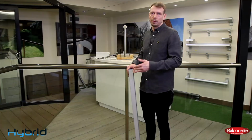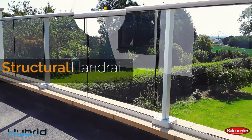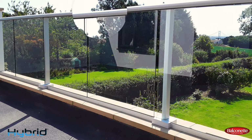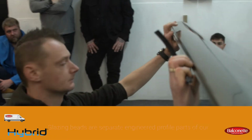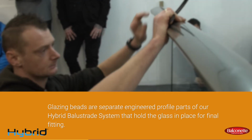Yeah, absolutely. So ours is different to everyone else's, which is a good thing. With other people's products, you would have to have a post and then another post quite close together, because they're supporting that one panel of glass and it's not supported at the bottom, for example. Whereas with ours, the handrail is structural, and then the glass just clips in with a glazing bead. The way I like to explain it to people who aren't too sure is that it's a bit like an aluminium window frame. You have the main structure, and then the glass clips in with glazing beads.